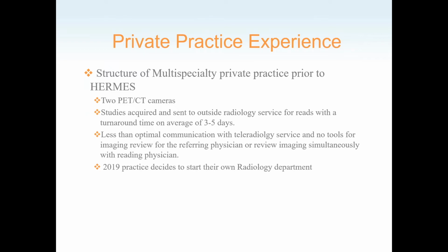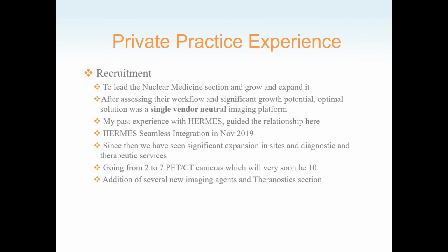There was less than optimal communication with the teleradiology service, and no tool for imaging review for the referring physician or to review images simultaneously with the reading physician. So in 2019, the practice decided to start their own radiology department, and I was recruited to lead the nuclear medicine section and grow and expand it.